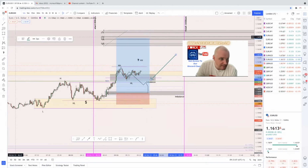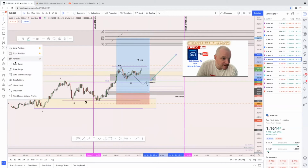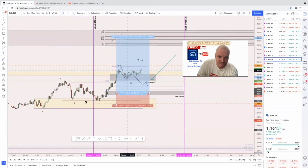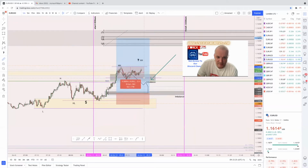So again, let's just take a look on this. You've got the date range, basically from the high to the low. We've got about half an hour's worth of non-movement, to be fair. Again, a distribution area. There's only about 5 pips in that.